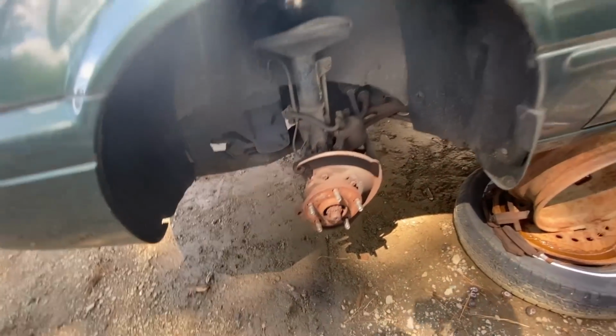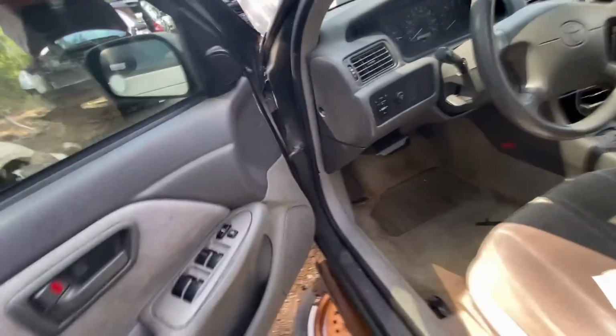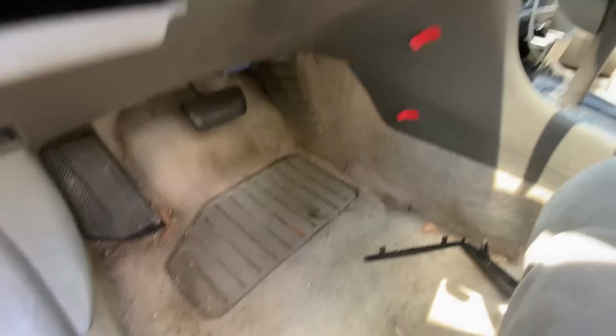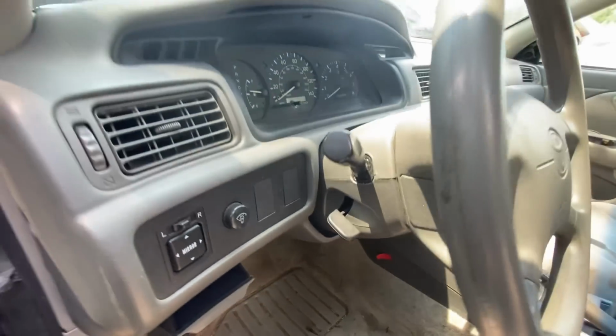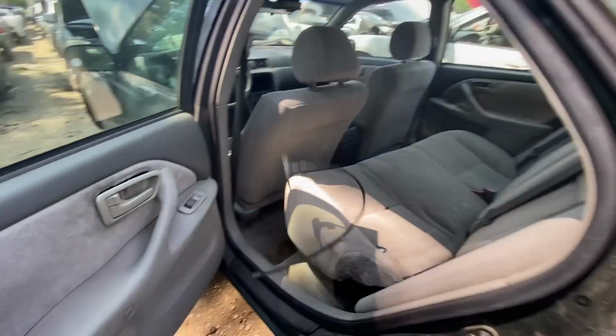Somebody took the brake caliper off of this side as well. Just getting the driver's side door all opened up. We can see, yeah, it's pretty much the same on this side as it was on the other side. Nobody's taken anything from this side, surprisingly. I'm honestly quite surprised at the lack of things that people have taken. I was not expecting that.